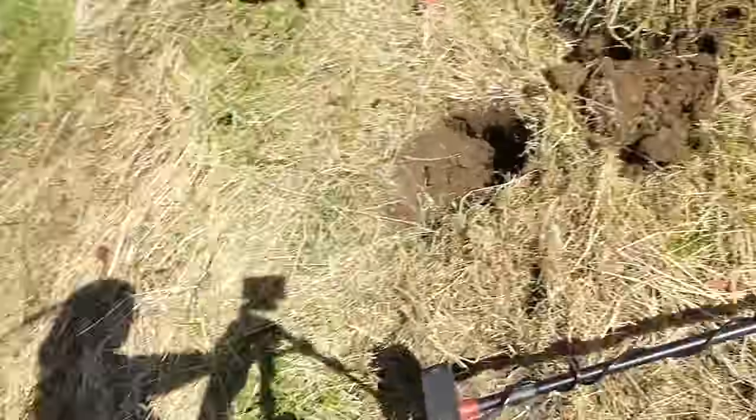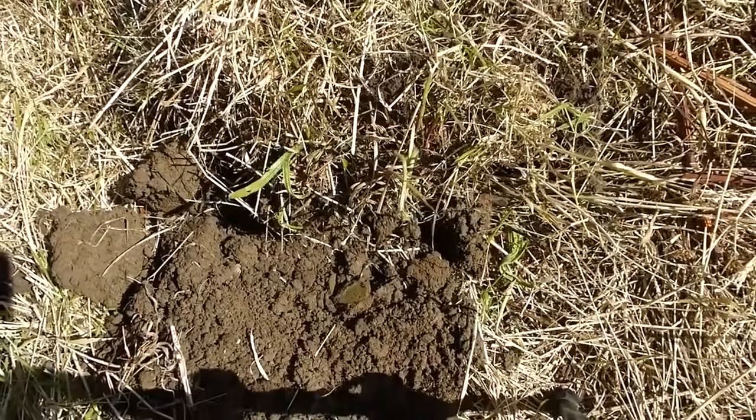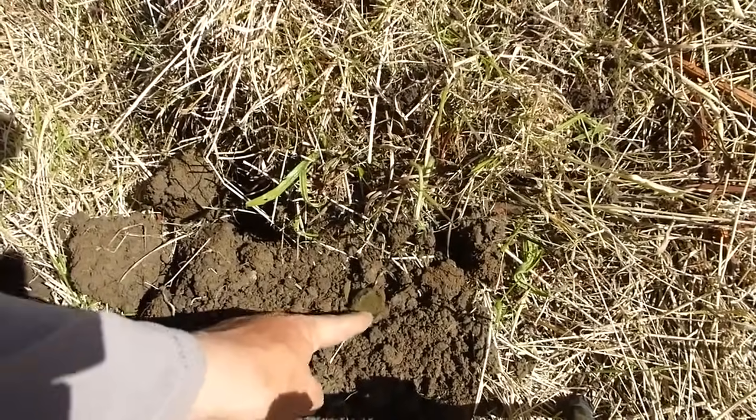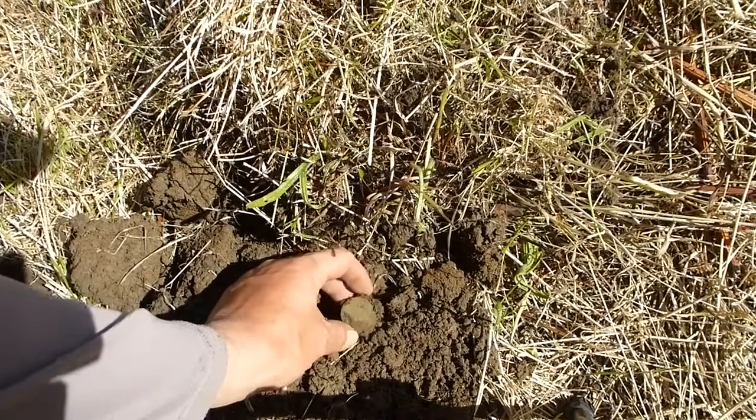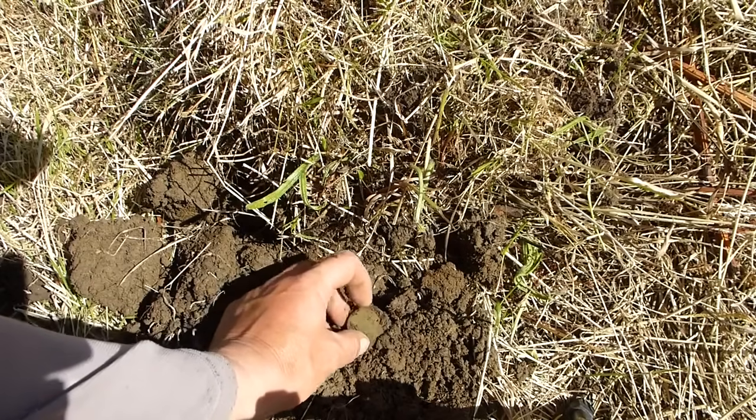Right, I'm now at the top end of the field. I dig my first hole and I've got a coin. Right there. Oh, now this one looks old.